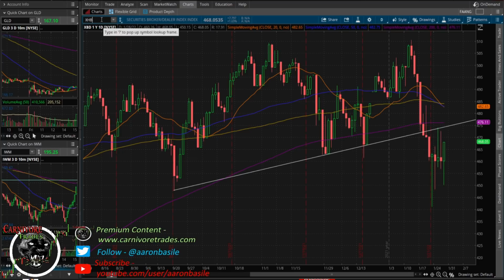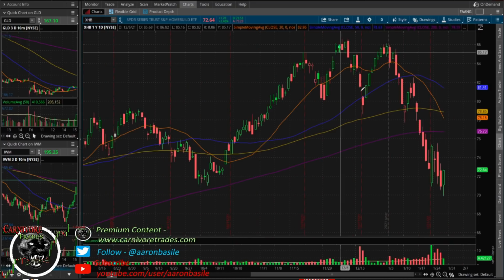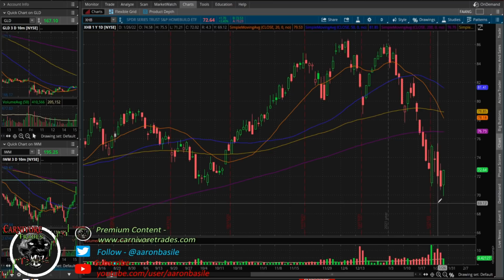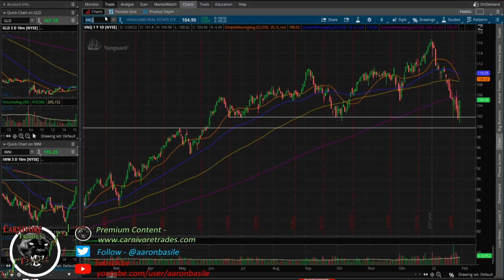Another thing that rates can hurt is home builders. They did hold up. Rates backed off a little bit. So we want to watch the home builders as well. If rates continue to move higher, it's going to hurt the home builders. It's going to hurt real estate stocks. We're looking at the VNQ right here, a real estate ETF. Again, getting a little bit of a bounce here as rates start to cool off a little bit, but another area that we want to watch here.